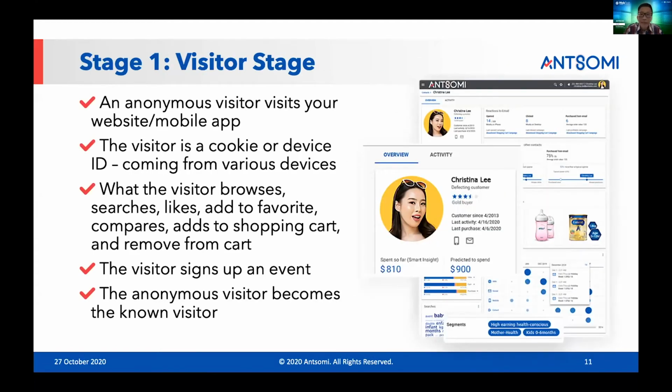Stage 1 is the visitor stage. The visitor is just an anonymous user to you. Based on some browsing behavior of the visitor, we start to learn about the visitor until the visitor becomes a known visitor. Normally, the stage starts with this. Some online or offline campaigns are happening, such as search, content marketing, social media, influencers, and affiliates. And this reaches the visitor and generates demand and purchase intent.